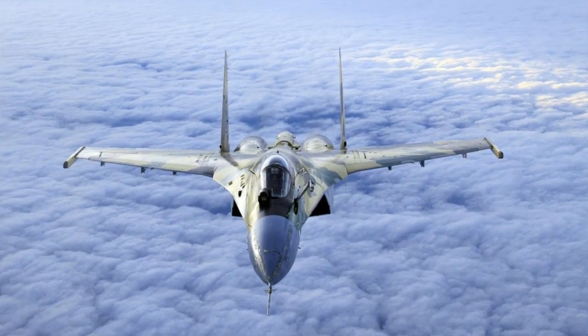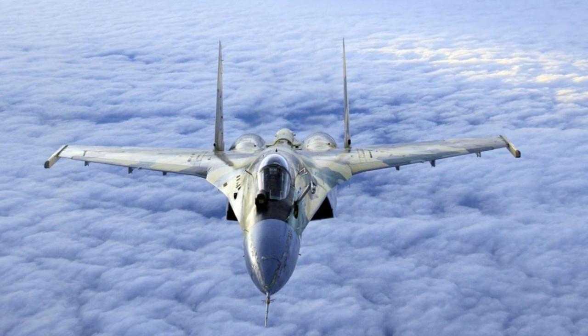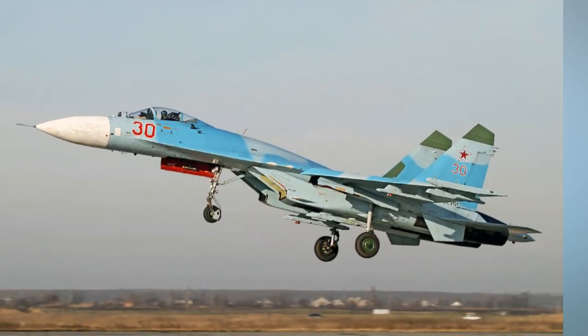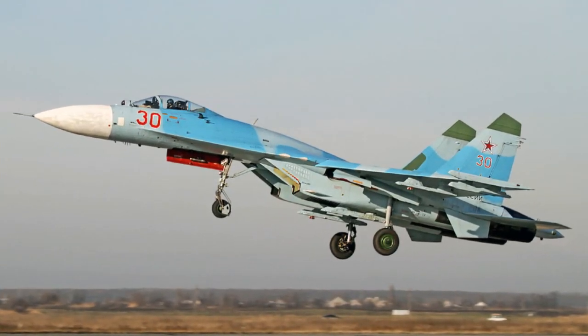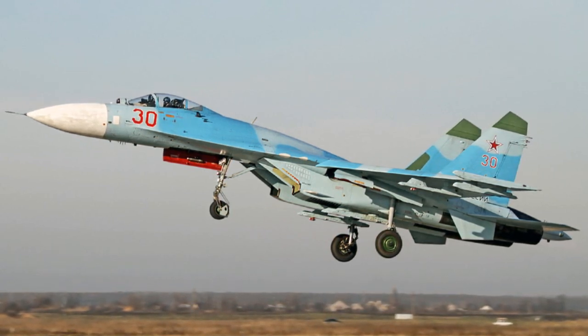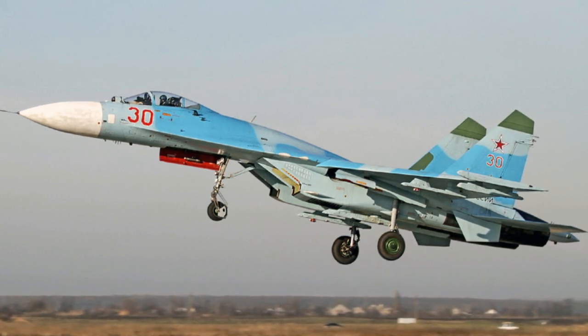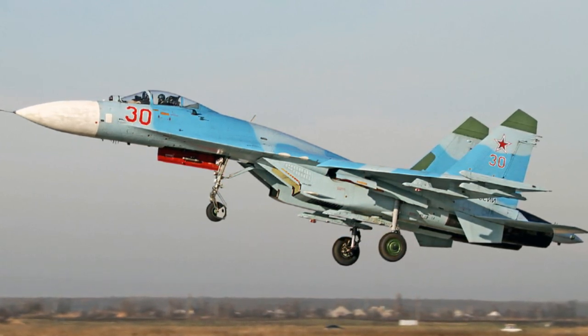The first flight of the aircraft occurred on May 20, 1977, the prototype being called the T-10-1. For the rest of its development, it had many problems, even the second prototype crashing because of a fly-by-wire malfunction. But by the 1980s, the aircraft was reborn with the new and improved T-10S that was eventually called the Su-27.